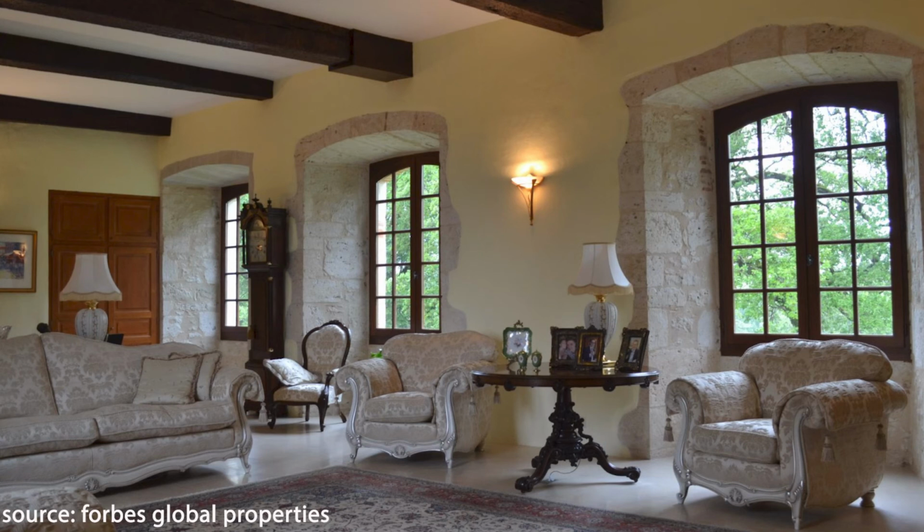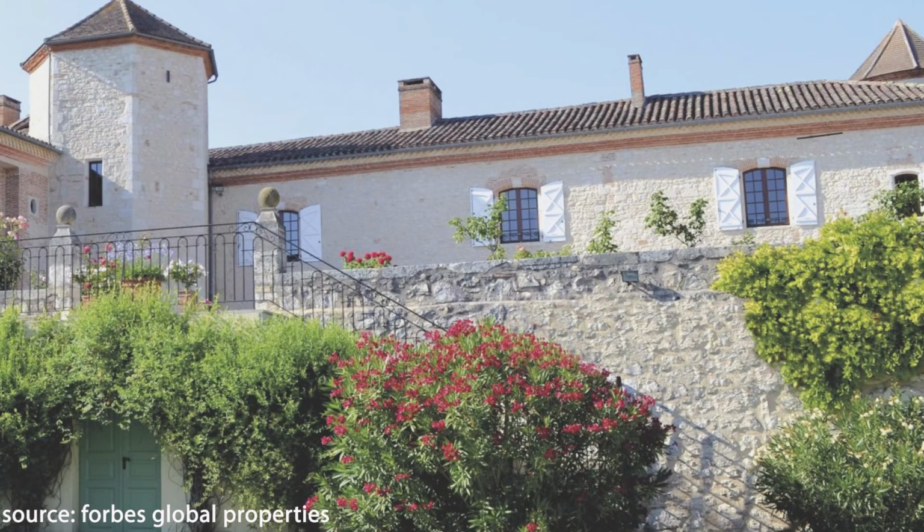The property has been modernized slightly, but still keeps its medieval flair. For $2.8 million, this home could make your Game of Thrones dreams come true. I don't even want to know what that place would cost in LA.